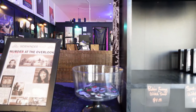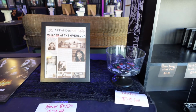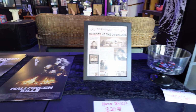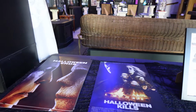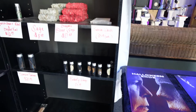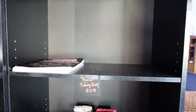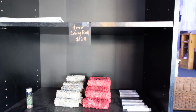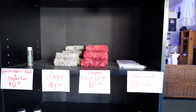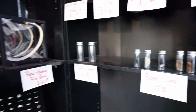Over here, there's a bowl full of different buttons. There's a framed newspaper clipping from The Shining. They also have a couple of horror movie posters as well. And in this next cabinet, there's some sage. The horror coloring book on this shelf is quite amusing. Next to the sage, they also have some crystal vials and some wands.